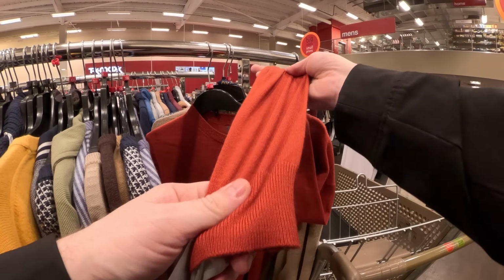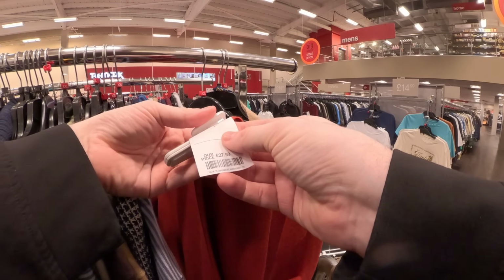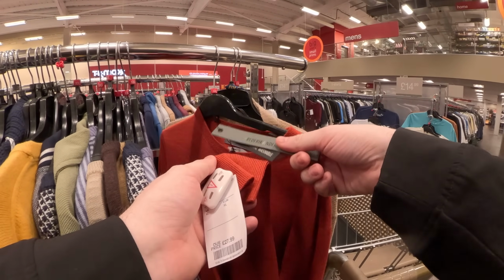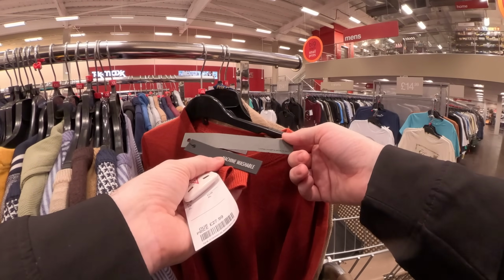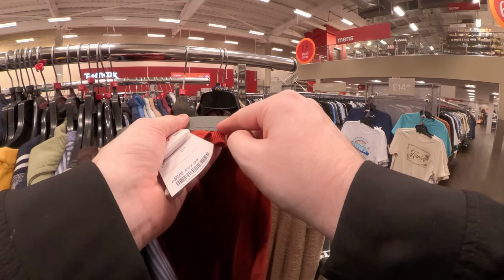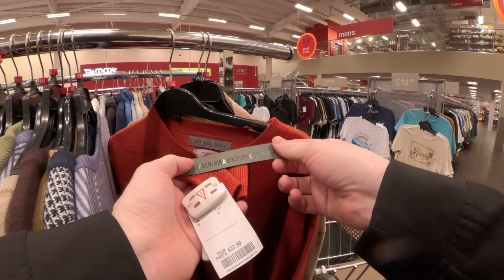You have to be careful looking at the retail price. Don't get too excited when you see that. This one here turned out to be an in-house brand by TK.MAXX, I believe, so that's why I was a little bit confused about why they had that on there. But yeah, I believe this was a TK.MAXX owned brand in the end, so I left that behind.